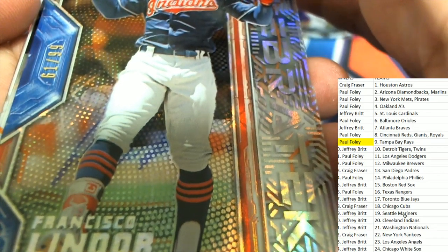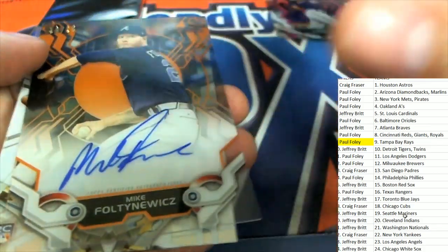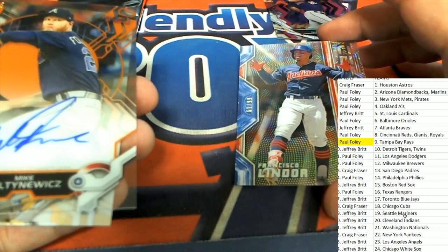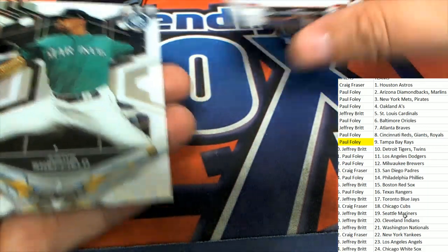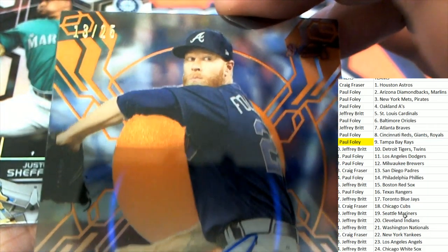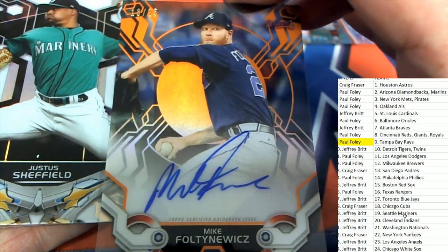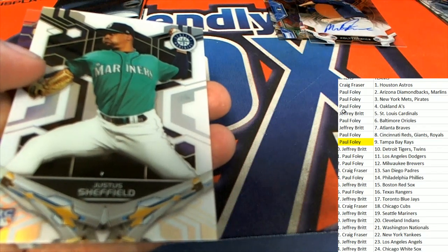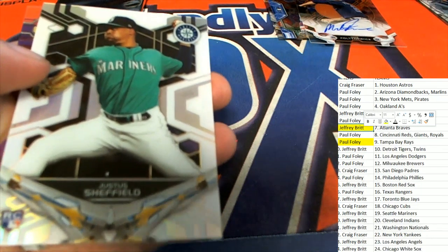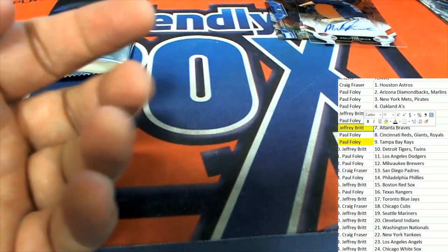Look at how good these look. Check this out. Look at that. 13 of 25. Oh my, that's a great auto, low numbered hit. Congratulations to Jeffrey B. Chris Bryan, numbered to 99 for the Cubs owner.